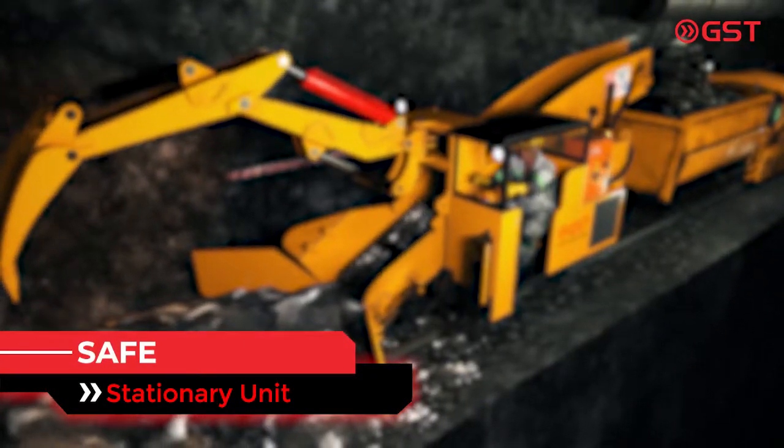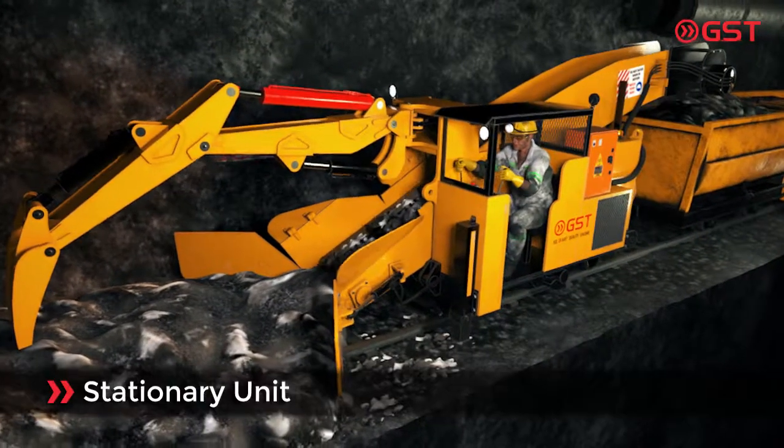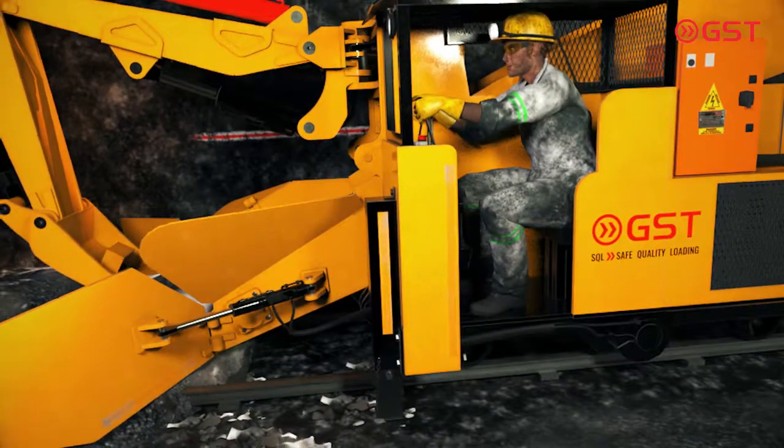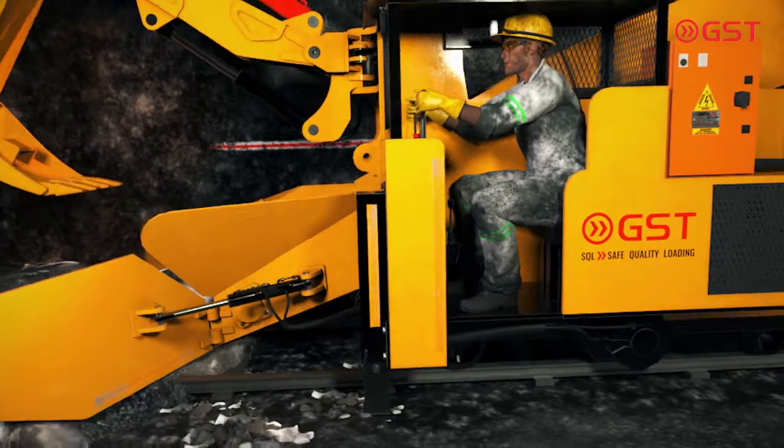Stationary unit. The unit is completely stationary and stabilized by outriggers. This means that the unit can't derail itself or accidentally tip over.